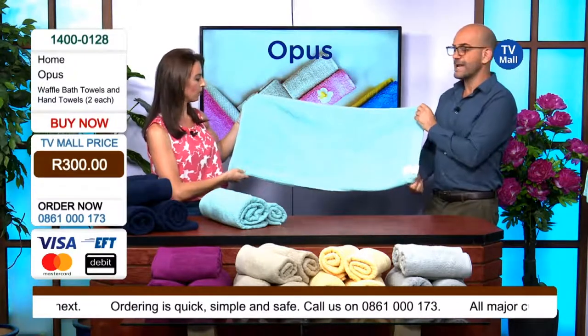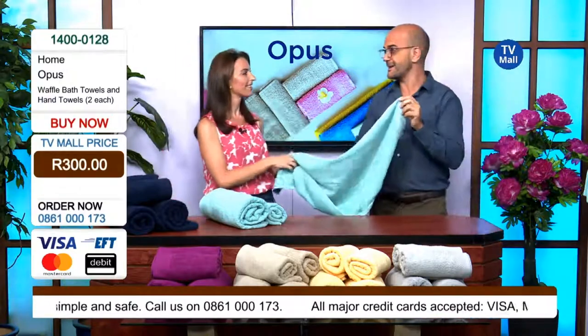Beautiful towels in colors that you don't find everywhere. Something to match any kind of color scheme in the bathroom.